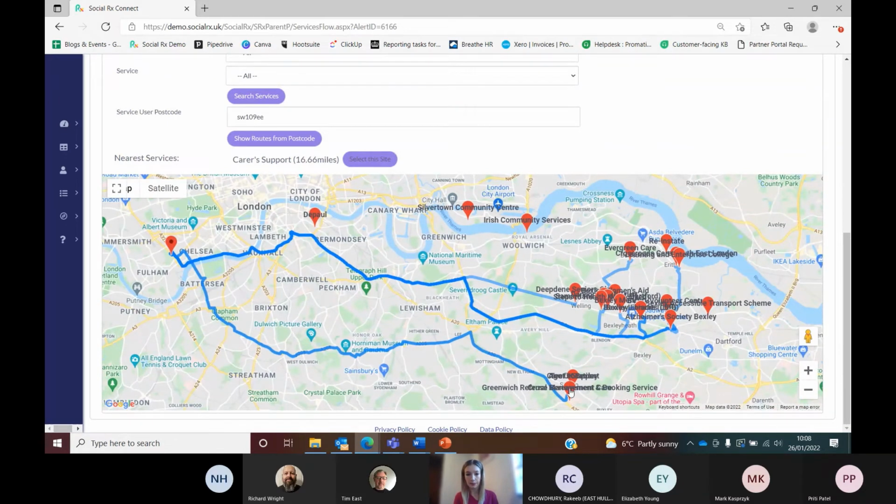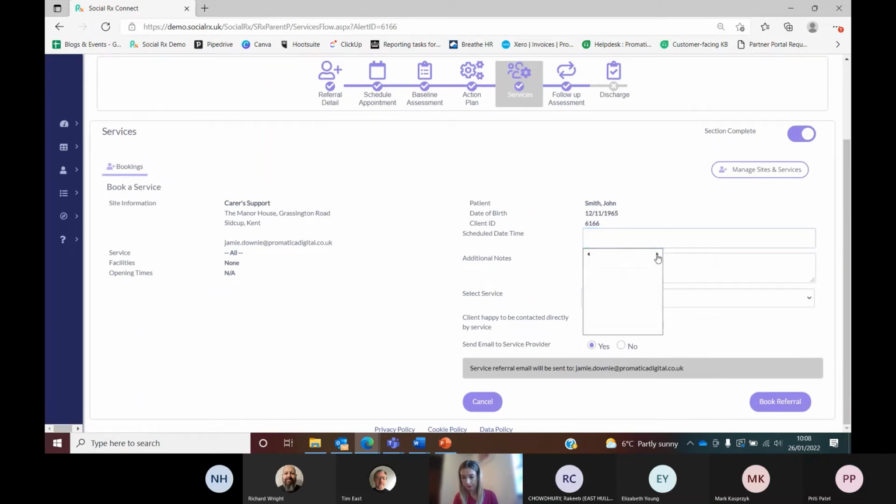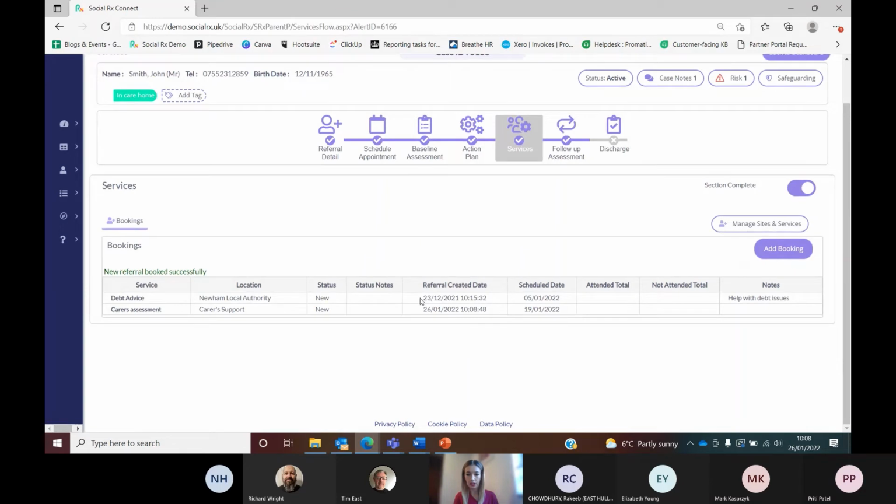So you can see the distance from maybe the patient's home, and you can set expectations as to whether getting there is actually achievable. So if you choose this one, again, you've got the booking form there. Select a site, and then that's booked in for the patient there. The providers can add notes to this, so they can add if the patient attended, and they can also add notes about the patient's trip to the service as well.